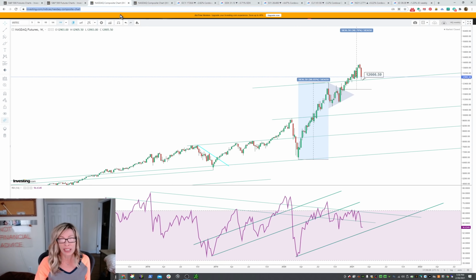Okay, NASDAQ weekly. Yeah, pretty cool. We did the same thing here on the NASDAQ that we did on ES. For this week, if you are a bull, it is very important that we hold the 12666. Very important. And just from a pure continuation perspective, I'd really like to see a higher low than last week.